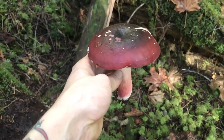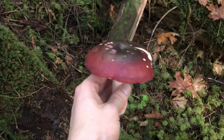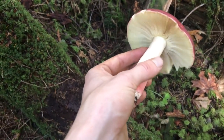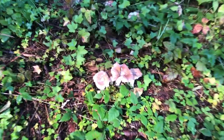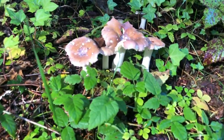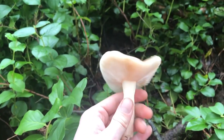A type of Russula known as a shrimp mushroom, sometimes from the rosy stem. Apparently it's quite good. I've never tried it. I'm going to try to make a positive ID at home, and maybe we'll taste it if it is what I think it is. I wonder if these are from the same individual.